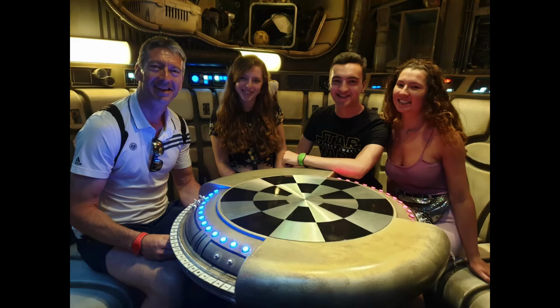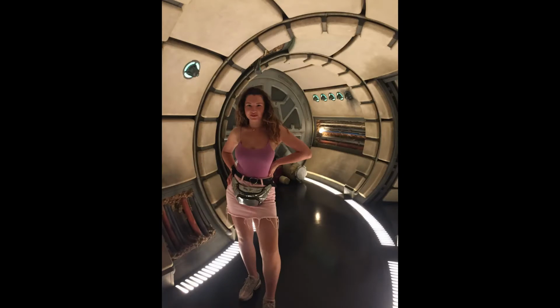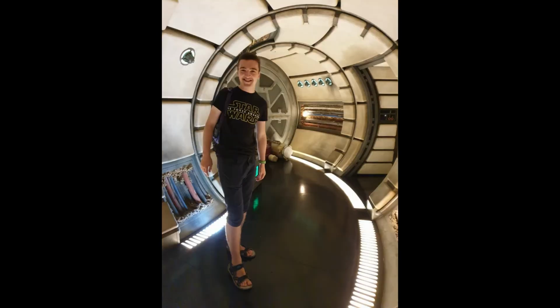So basically the ride is about being part of a 6-person crew, and there's 3 different positions you can be in. So you can either be the pilot, the gunner, or the flight engineer. Just so you know, I was the gunner. Only had to press a button though, so it wasn't too intense. So the cast member will basically hand you a colour-coded card, but you can obviously swap it around with whatever role you want to sit in, as long as the other person doesn't mind.